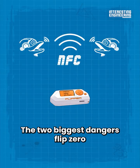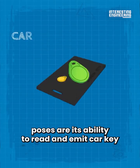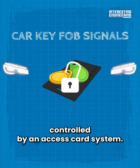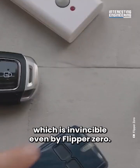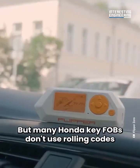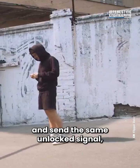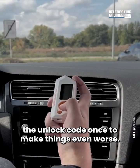The two biggest dangers Flipper Zero poses are its ability to read and emit car key fob signals and give access to areas controlled by an access card system. Most car keys are protected with a rolling code which is invincible, even by Flipper Zero. But many Honda key fobs don't use rolling codes and send the same unlock signal, allowing the attacker to open the vehicle after capturing the unlock code once.